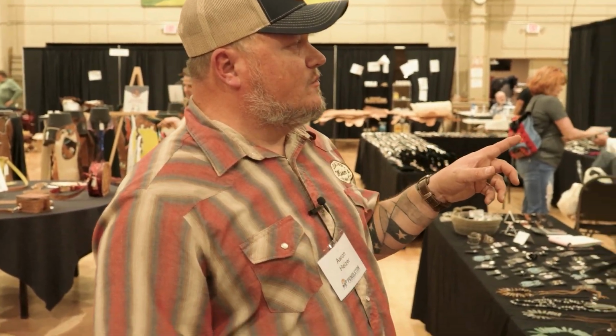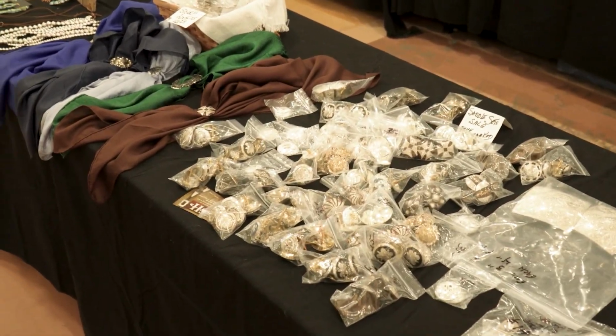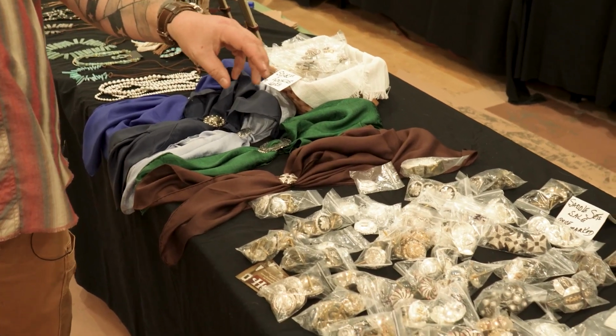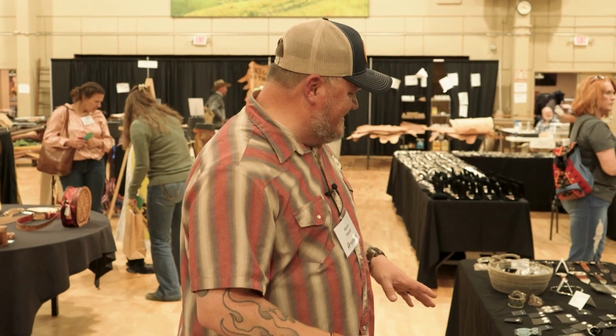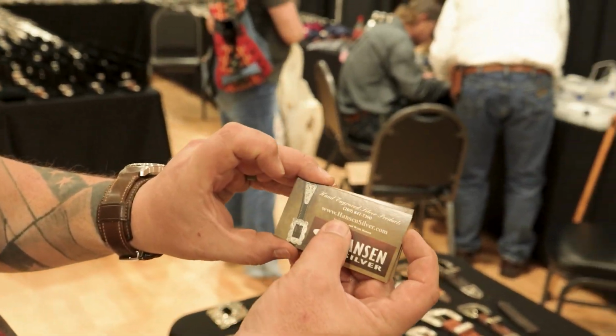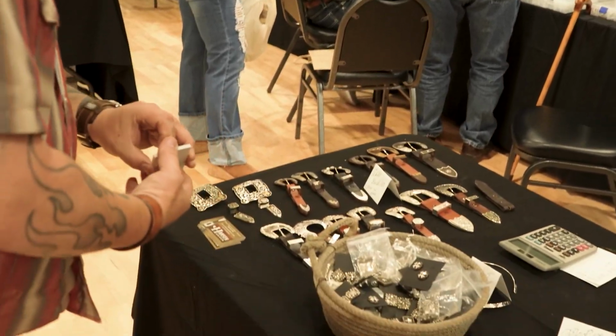All right. And the last booth that we have on this row is Hanson Western Gear. They make a lot of silver, whether it be belt buckles and earrings and pendants and things like that, or sets of saddle rigging or saddle adornments and screwback conchos and things like that. Their stuff looks really nice. My wife always spends money in their booth when she's at these shows with me. And so anyway, get their contact information here. Their website is hansonsilver.com, and their phone number is 209-847-7390. They're at a lot of these shows. They've always got some really nice products on them, and just really pretty stuff.